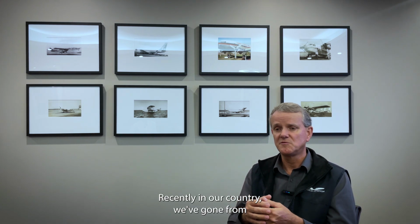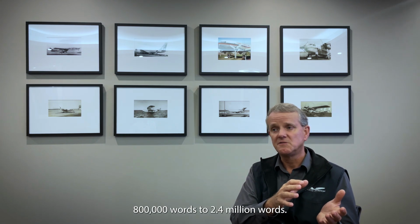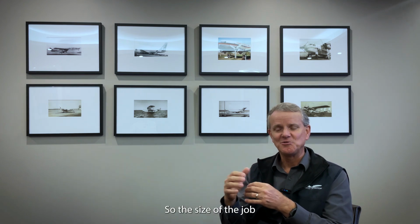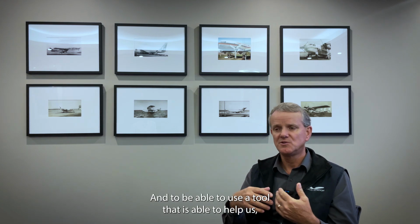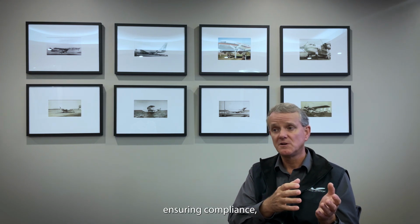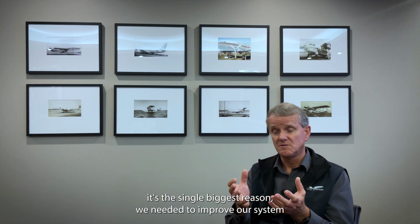Recently in our country, we've gone from a regulation suite with over 800,000 words to 2.4 million words. So the size of the job and the shape of the job has changed. And to be able to use a tool that is able to help us ensuring compliance, it's the single biggest reason we needed to improve our system.